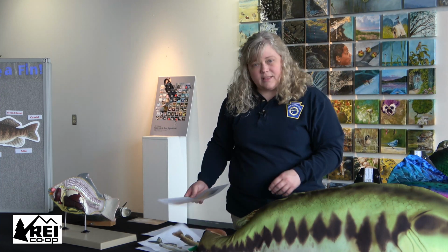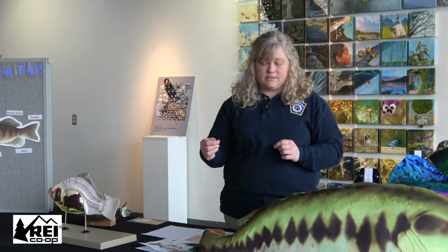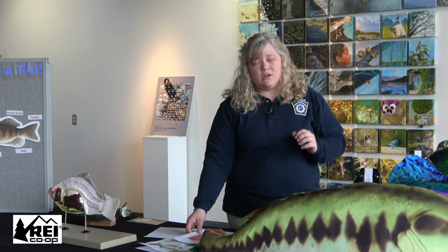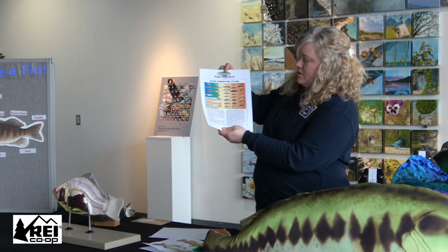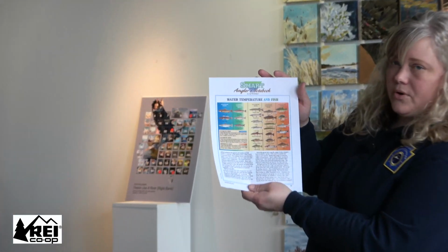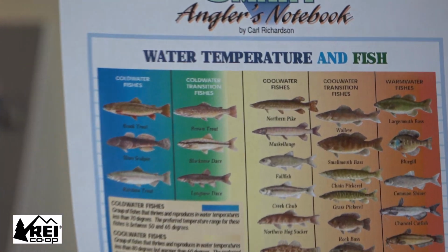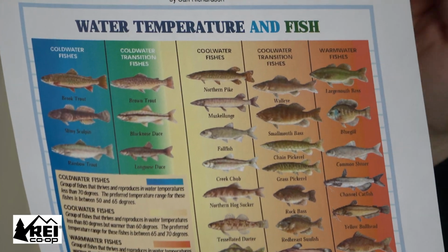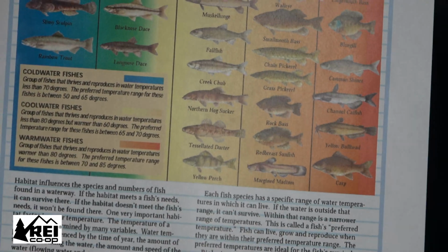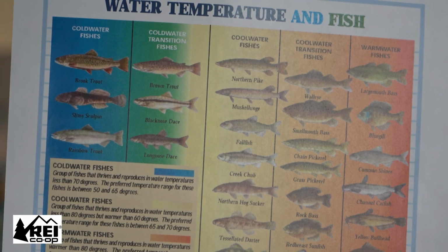And then the last thing I wanted to talk about is water temperature. Biologists can group fish with similar water temperature preferences into 3 different categories: cold water fish, cool water fish, or warm water fish. This is a nice chart I'm going to hold up here showing cold water fishes, cool water fishes, and warm water fishes. And then there are transition waters in between those, where the temperatures kind of overlap. There you can see some of the fish that prefer those different water temperatures.